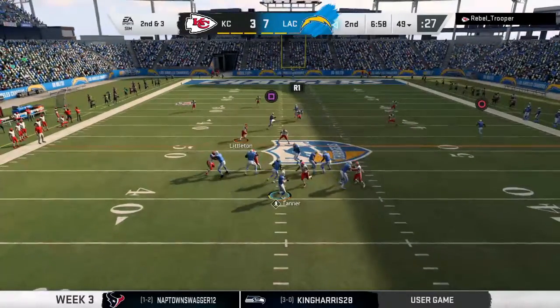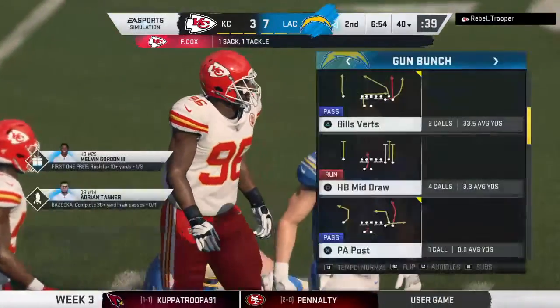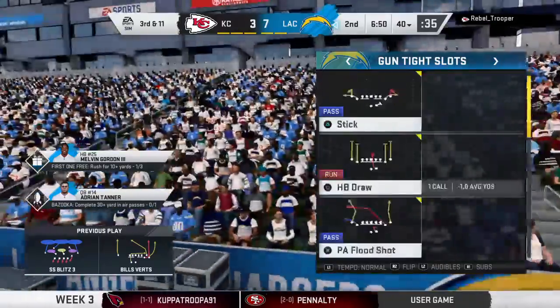Looking to throw on second down. Tanner, nowhere to escape, and he goes down. Fletcher Cox makes that now 8 sacks for him on the season.